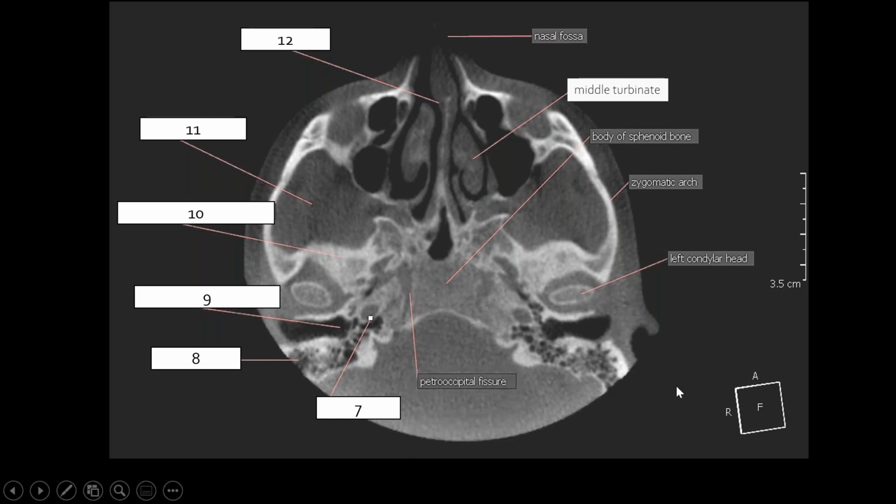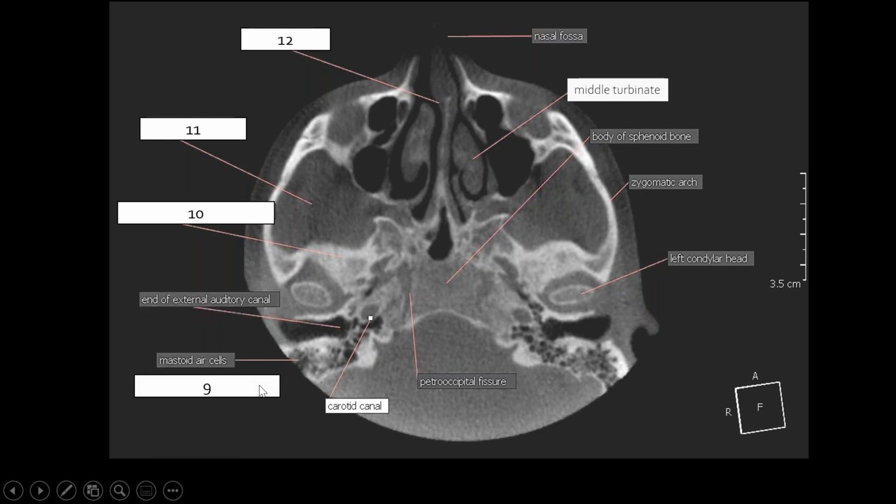Again, I don't care if you know that, but you should be curious enough to look at those areas and maybe say, is that pathology or is that normal? Well, in this case, it's just normal. Above that, we can see the foramen ovale and spinosum again. And 7, of course, is the carotid canal. 8 mastoids, 9 external auditory canal. 10 is the petrous portion of the temporal bone.